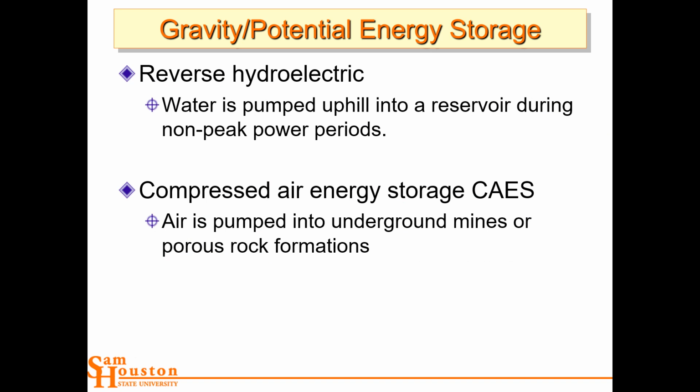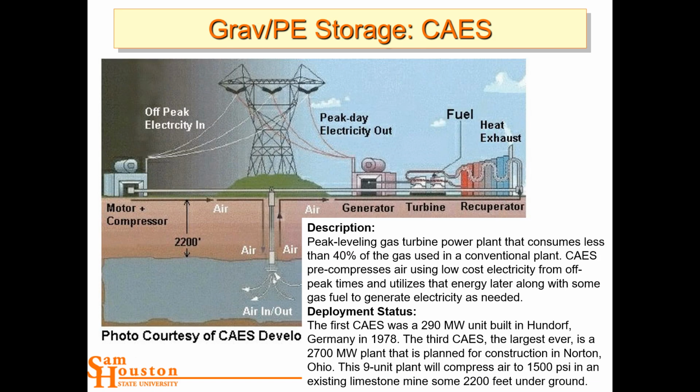And then this one, we have gravity and potential energy storage, which is what I was describing earlier, reverse hydroelectric. Water is pumped uphill into a reservoir during non-peak power periods, so at nighttime, and then they let it flow back downhill through a hydroelectric plant in order to generate power during peak demand. The same thing with compressed energy storage. So here's a compressed air energy storage setup.